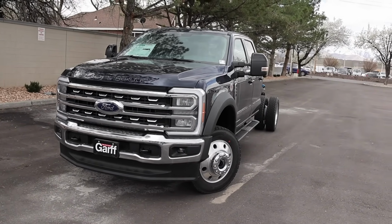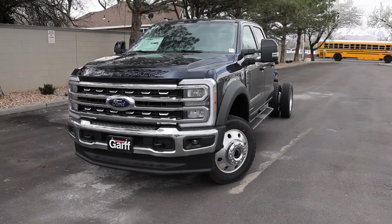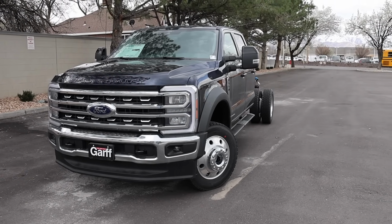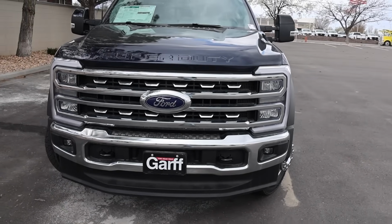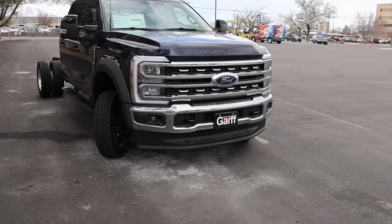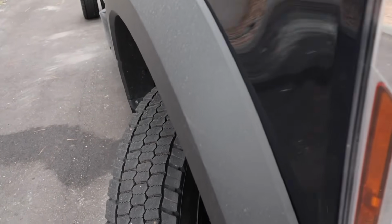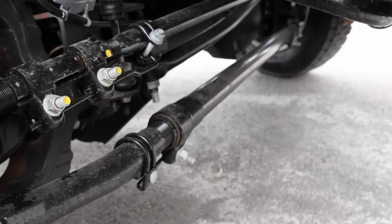One thing I like about the Lariat trim is you do get LED headlights standard. Fog lights come part of this truck as well. So you're going to have the best lighting in a cabin chassis pickup truck that you can possibly have. Now, they did redesign this truck for 2023, so we should see some changes probably next year. Because this does have that wide front track, that's why you have these larger fender flares here. You have that wide front axle too.